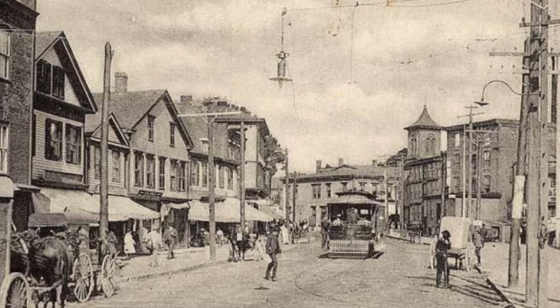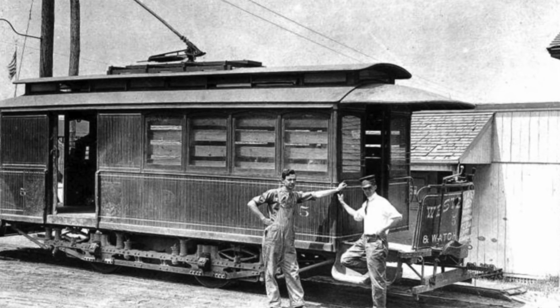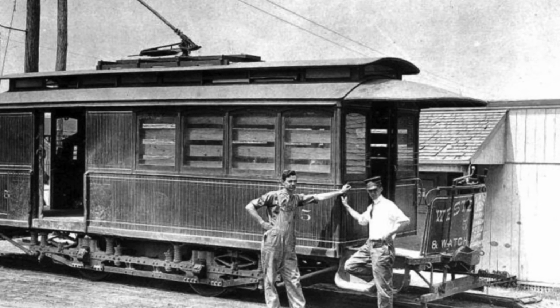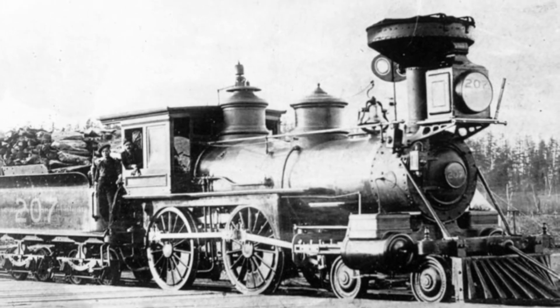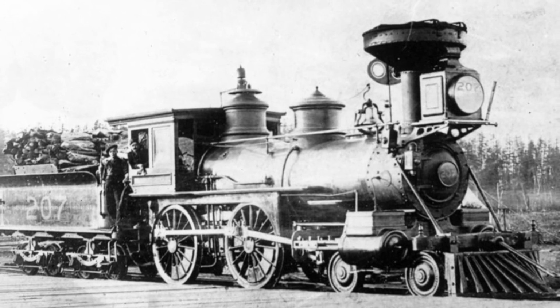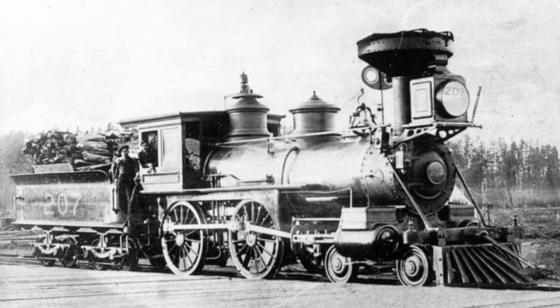Trolley transportation began in 1894 when the Pawcatuck Valley Street Railway began operation and continued until the 1920s. A wood-fired steam railroad, trains pulled by engines such as this, was a major factor in the development of Pawcatuck as a separate industrial community.